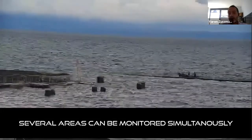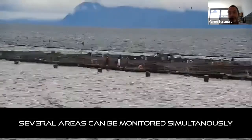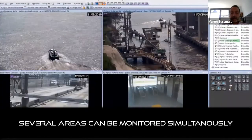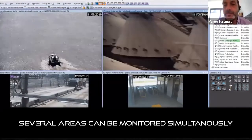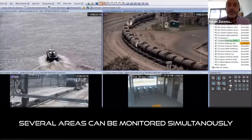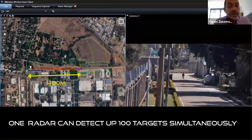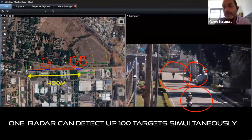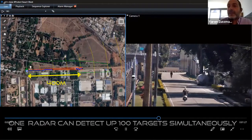This is some aqua agriculture fish farms in South America, where we're able, using radars and PTZ, to really see what's going on the barges and what's going on in the fish tanks, and allow them to react when intruders are showing up and are able to eliminate a lot of the issues. We can track up to 100 targets simultaneously, but if you do have 100 targets simultaneously in an area, it's probably not the area for a radar. But again, the radar has the power to do that if needed.